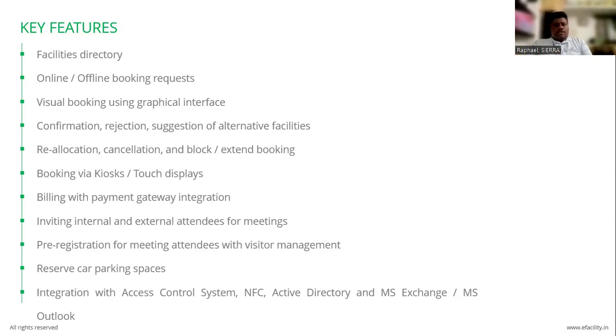And then in e-facility, we can also integrate the payment gateway for this facility booking module. So in case the facility is chargeable, the end users can pay for that. And internal and external attendees for meetings is also available.